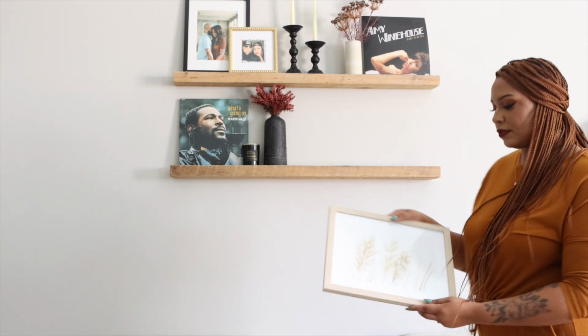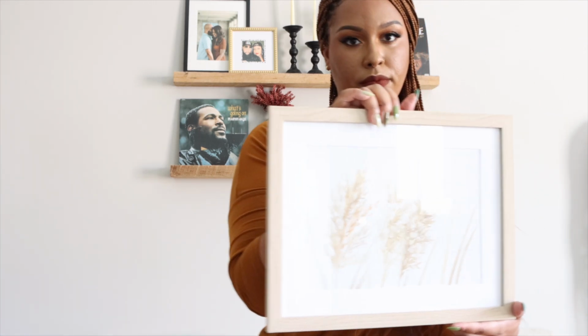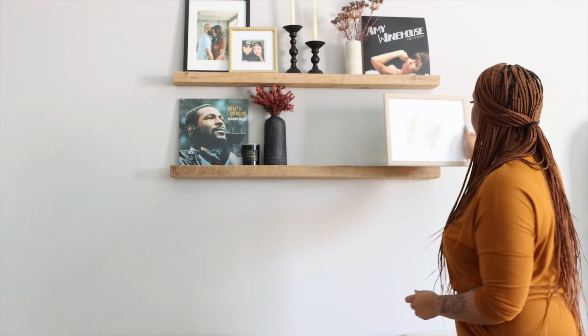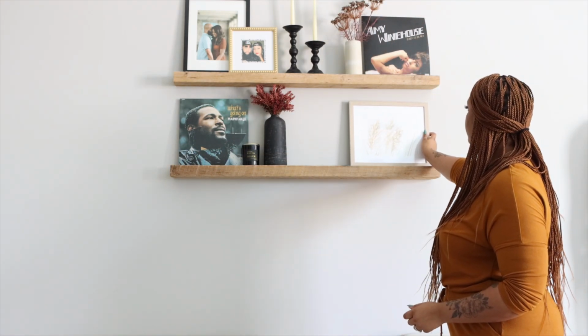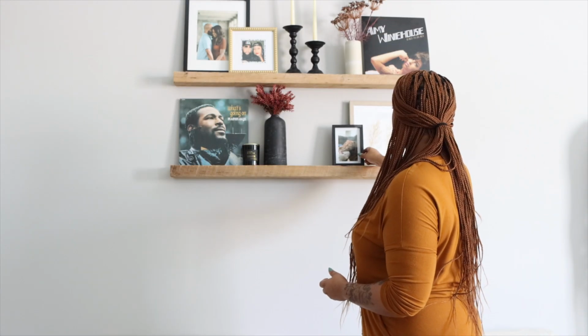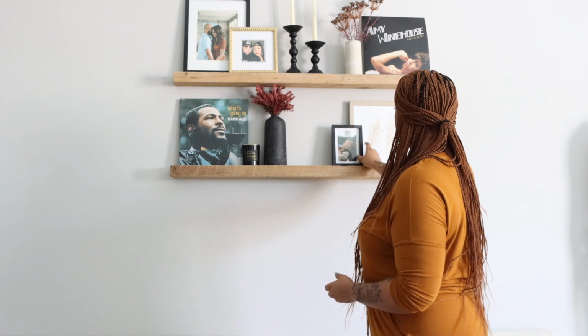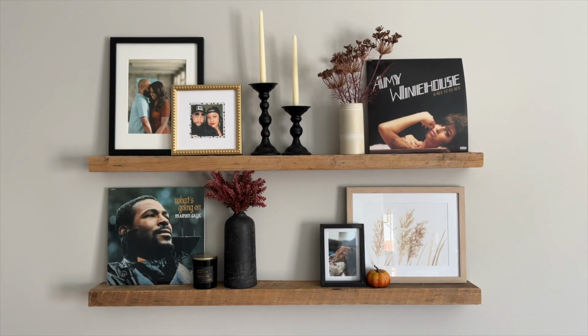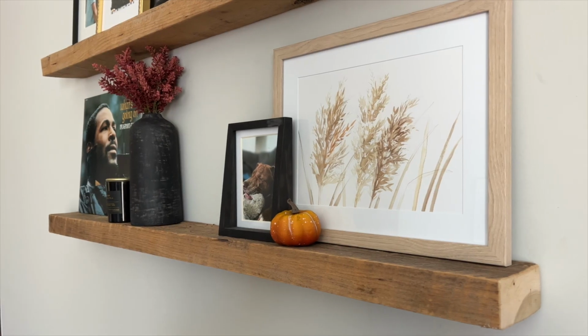So I got this picture here. It's like wheat in a field, like a watercolor painting. I picked it up from Hobby Lobby. I was thinking about returning it, but I actually liked it. And I'm finishing off this floating shelf with a picture of Coda and this mini pumpkin. Something I would recommend if you're going to use pumpkins in your space: make sure to buy different sizes and textures so you can use them for different things.